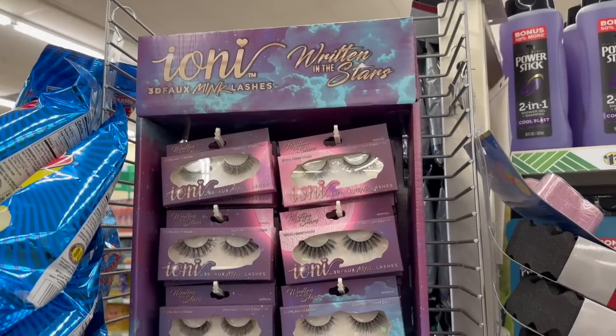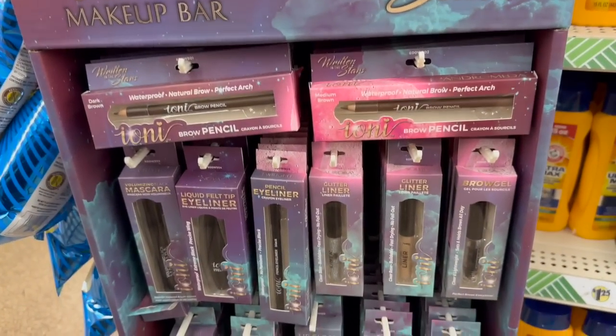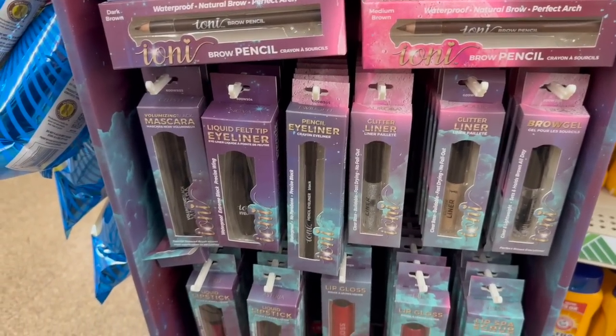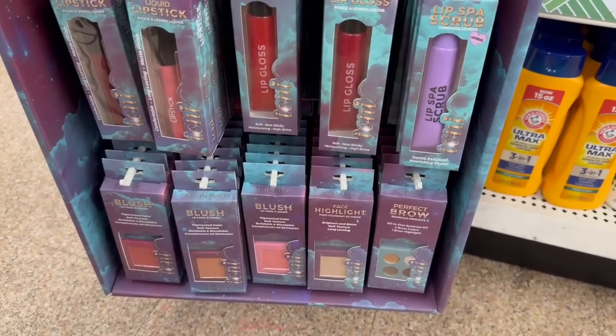Also restocked, the Written in the Stars 3D Mink Lashes by Ioni. And then they restocked the Written in the Stars accessories like the brow liner, glitter liner, mascara, lip glosses, blushes, and face and brow perfect cosmetics are out as well.